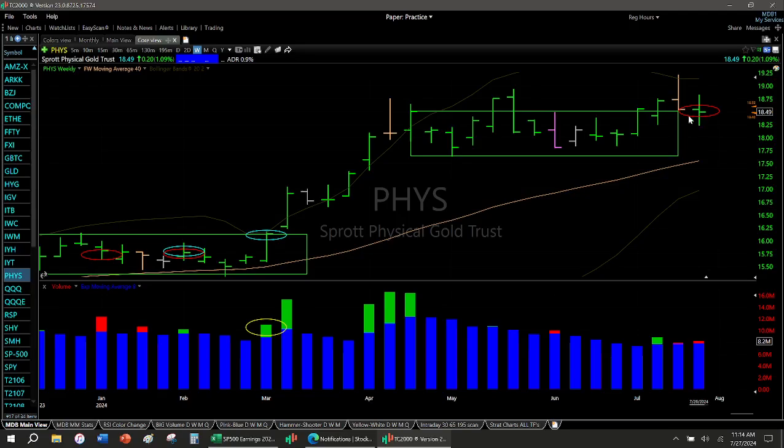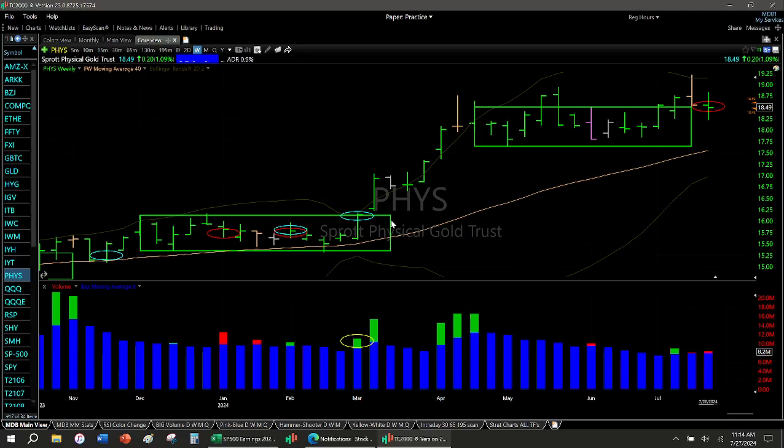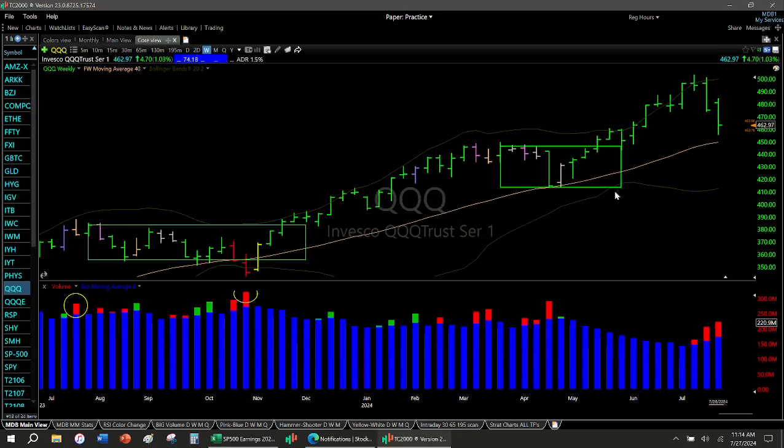Gold gave a signal here. I am out of this trade. Bought it here, sold it there. It didn't make me all that much money, but hey, a win's a win. Stack the wins.